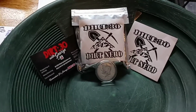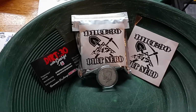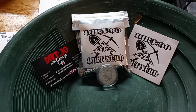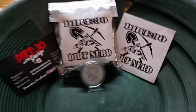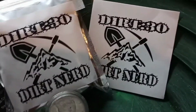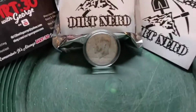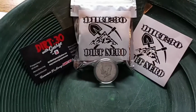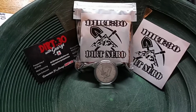But I think I'm gonna hang on to this bag for a while and see if anybody else pans theirs, and then we'll see what we get later. But for right now, I'm just gonna hang on to it. I got me a Dirt 30 Dirt Nerd sticker to go to my collection. And then there's a 1969 Kennedy in there. So, man, I appreciate that. Thank you. And I got some stuff headed your way.